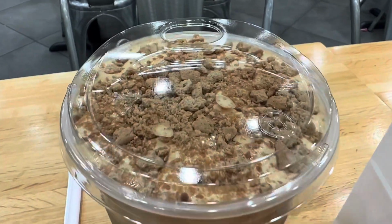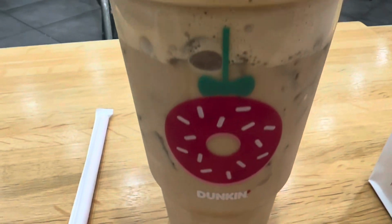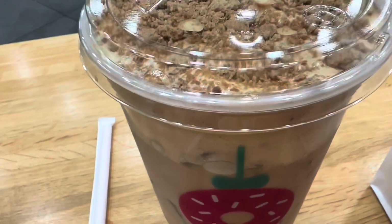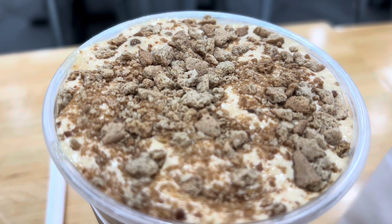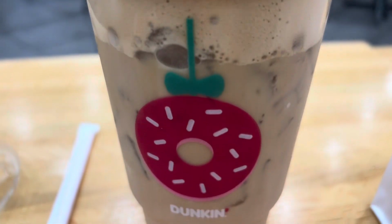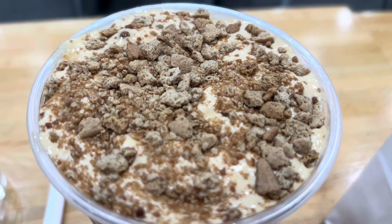Now, the final thing we're going to try is the cookie butter coffee. This is the new cookie butter cold brew, slow steeped, ultra smooth cold brew. It's blended with notes of sweet brown sugar and baked cookie flavors. Topped with creamy cookie butter cold foam, this chilled brew is full of warm holiday spices, including cinnamon, ginger, nutmeg, and a hint of caramelized baked cookie, and finished with cookie butter crumbles.